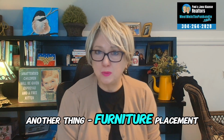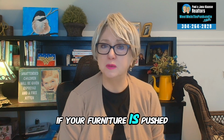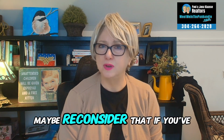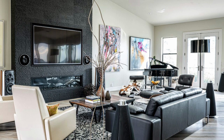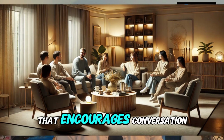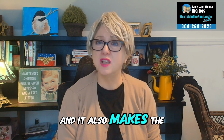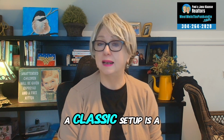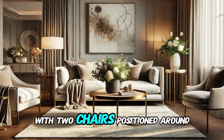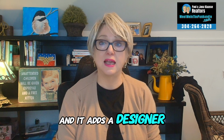Another thing, furniture placement is a key factor that elevates the design. If your furniture is pushed up against the walls, maybe reconsider that if you've got room. Furniture should be pulled out from the walls and arranged to create a cozy space that encourages conversation and improves the traffic flow. And it also makes the room feel more intimate and highlights the central elements like a coffee table or an area rug. A classic setup is a sofa with two chairs positioned around a coffee table. And this creates a space that's more inviting and it adds a designer look.